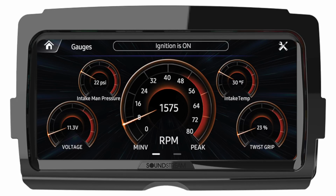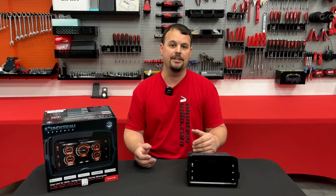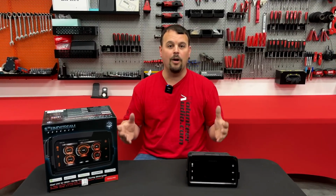So now you can see things like your turn signals, your brake lights, neutral indicator, all that's at the top of the motorcycle info screen. But on top of that, our gauges are much bigger. We have the ability to do about 50 different gauges, and you can preset 10 of them on your gauge display screen. Now, let's talk about wireless capability.